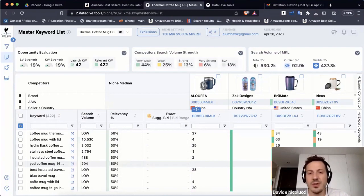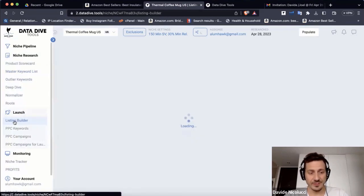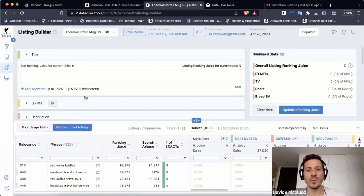So you can see how your competitors are doing, and we will see this also on the other offline version that we're using. So as Joel was saying, you can actually create your listing here already from the listing builder, but we like to do that on the actual MKL offline.